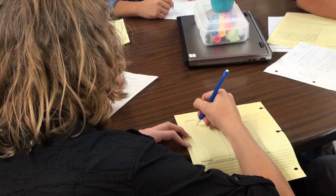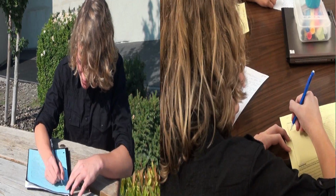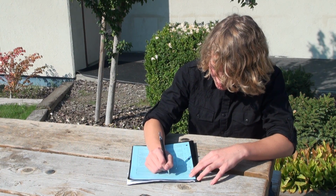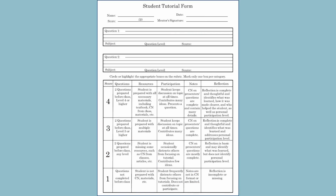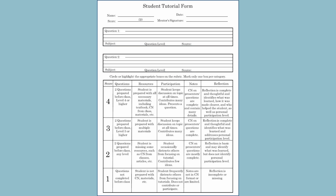Two of the questions that students record on their Cornell Notes form during class can then be transferred to their student tutorial form. This is to be done outside of class time. These are the two questions that they can ask during the tutorial session in their advisory class. The tutorial form has a box for students to write in each of their two questions. Below each question, students will record the subject the question is for, any course materials that might help them answer their question, and the Bloom's level of the question. We'll talk about that in a moment.